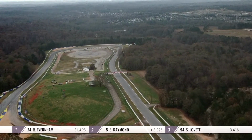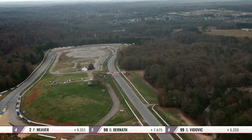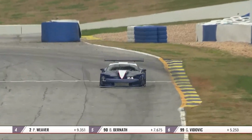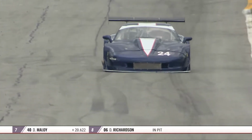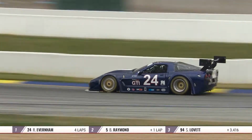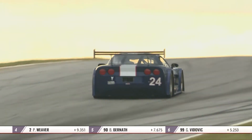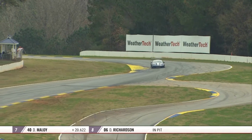Oben Robinson is out here complimenting the production staff. So thank you, Oben. They're doing a great job keeping up with the cars and following along on this huge track as we see Ray Evernham cross the start-finish line in that beautiful GT1 Corvette, showing sparks off that front splitter. Ray's having a blast. Yeah, he's loving the TA2 class.